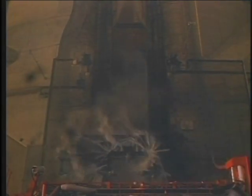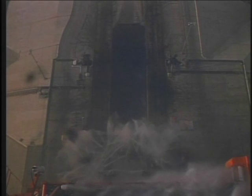Our vehicle going now to an azimuth heading of 72 degrees. All 5 F1 engines firing, looking good. Given a green light at this time from range safety.